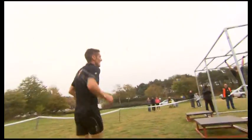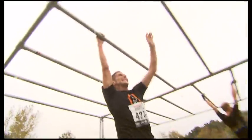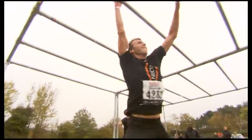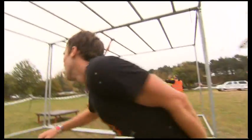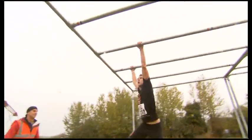A timely reminder that it isn't just about how fast you are, it's about your strength as well, as Greg Macdonald gets onto the monkey bars. Alistair Johnson is struggling a little bit, and he's got to go back. The course director, Gary Valance, quite correctly telling Greg, if you fall down before you get to the line, you've got to go again. Ross Macdonald falling foul. Greg gets over this time.